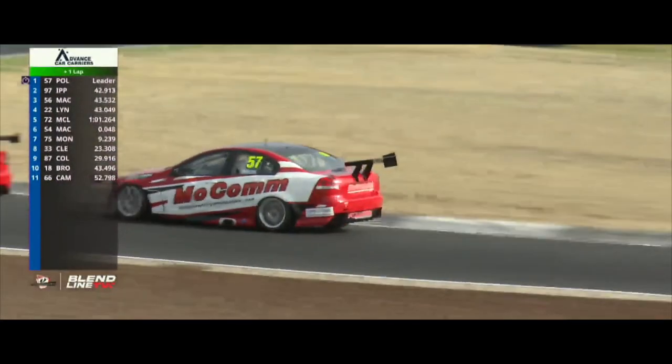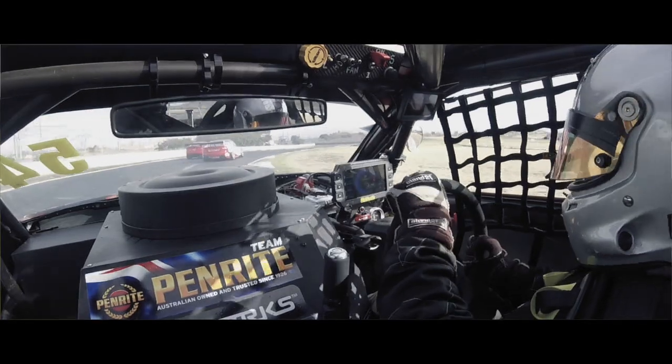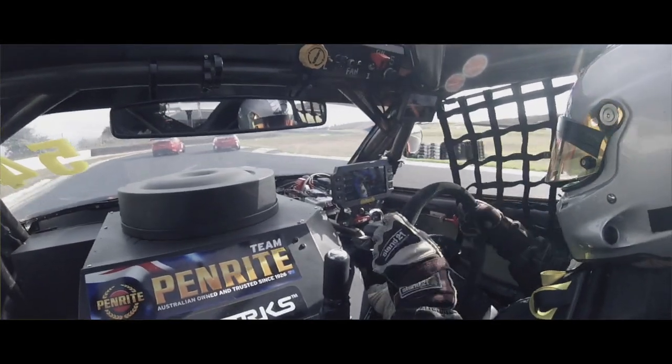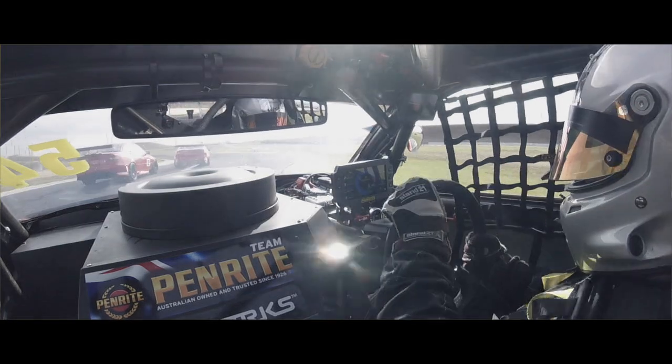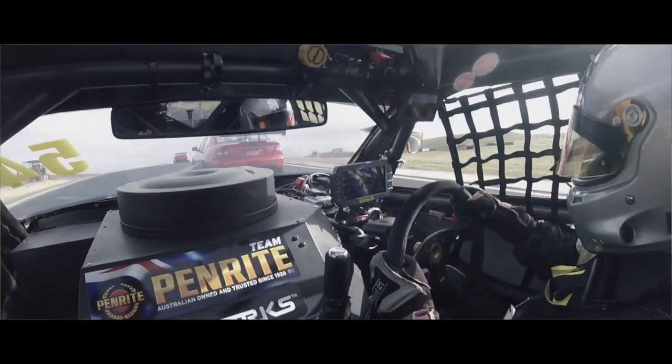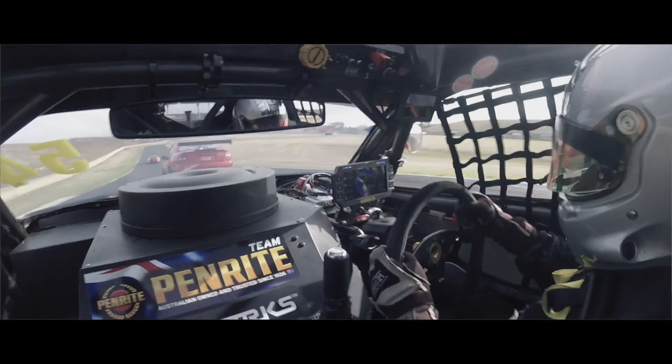He tips it off. Ooh, he's going very tight in turn 1. There's no need to throw it all the way like that. He's lapping the field. And Ben McLeod wants to go racing with him. Just gives him enough room. Really doesn't have any battle with him at the moment. He's putting a lap on everyone.